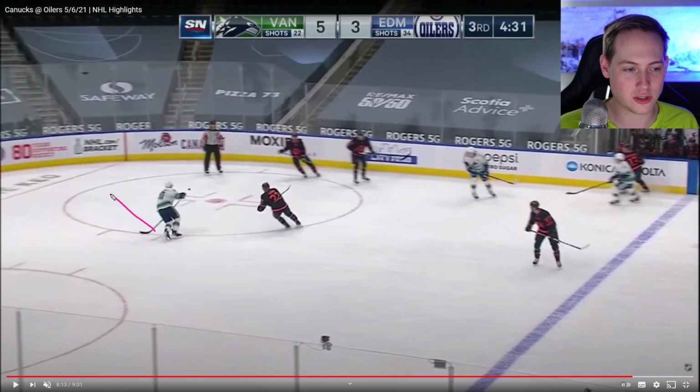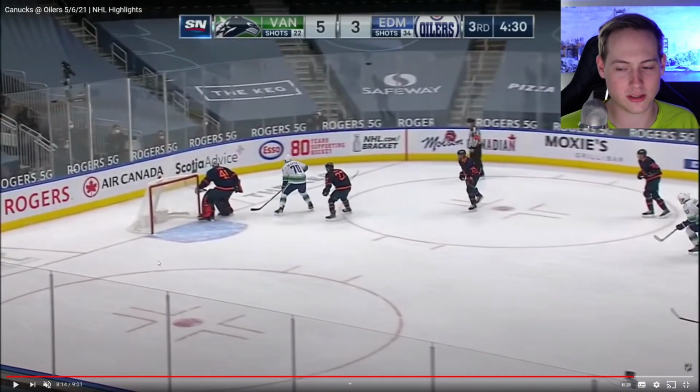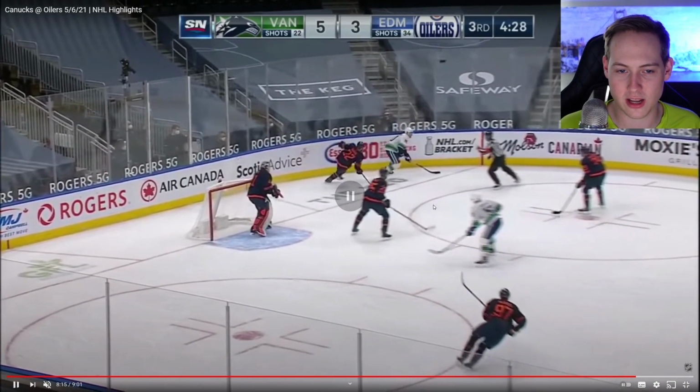Tanner Pearson first to react, able to get to the puck first in the corner. So he goes. Mike Smith looks like he wants to go for it, can't. So Pearson goes, and he does a little head fake this way, and then he goes this way. So makes a little bit of separation here, right? Just a little bit of separation. So Tanner Pearson now has some space.